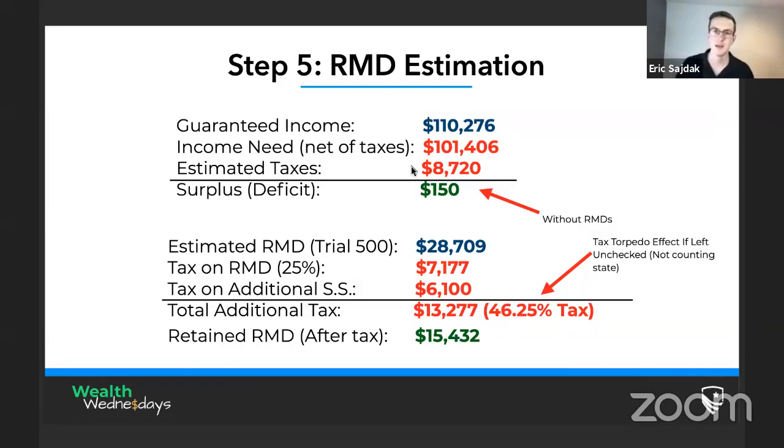Now, estimated taxes in this situation are $8,720. This is forward in time, I believe later in the 2020s, their situation. But even after taxes, they still have a small surplus. Now the following year, they're going to be 72 and subject to RMDs. And because of their tax deferred asset amount, their RMD is going to be $28,709.